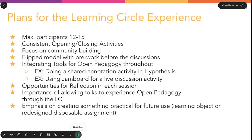So the literature really pointed out that there is sort of lightning in a bottle in the amount of people that you have involved in the learning circle. So ideally not more than 12 to 15 people. It makes it large enough that there's lots of people to participate and also helps with attrition of people who drift off after a couple sessions, but still enough people to have a consistent core of folks who are going through the experience together.